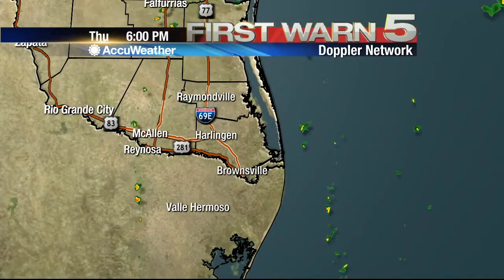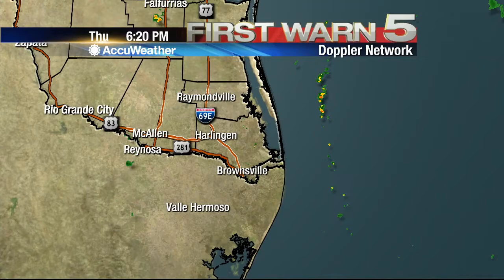Hey folks, a lot of clouds overhead today, way out on the fringes of Hurricane Delta, and those clouds are actually triggering a couple of showers, but nothing really big. Here's your First 1.5 Doppler network, and you see a couple of showers offshore, and then a couple just kind of snuck through Hidalgo County within the last few minutes, but nothing particularly impressive.